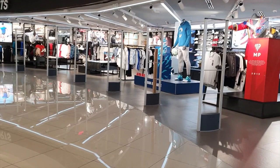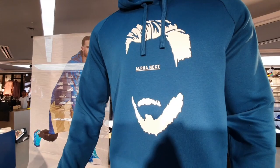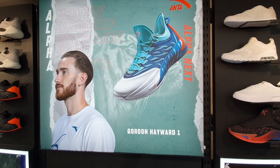Hello everyone, my name is Juan and today we are at the ANTA Sports Store in Mega Mall to grab a pair of Gordon Hayward shoes. The GH1 or Gordon Hayward 1 is the first signature shoe of the Boston Celtics basketball player. I've been eyeing this shoe since last year and I'm so glad that they're finally here. Shout out to Marches and ANTA Philippines for posting the release date on their Instagram pages.